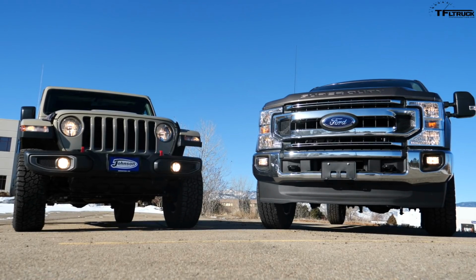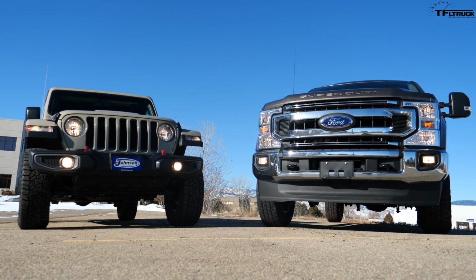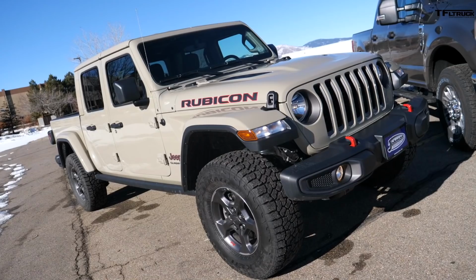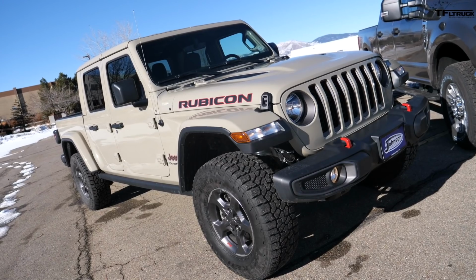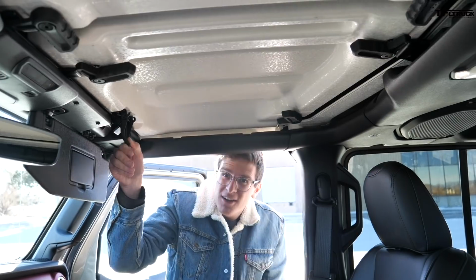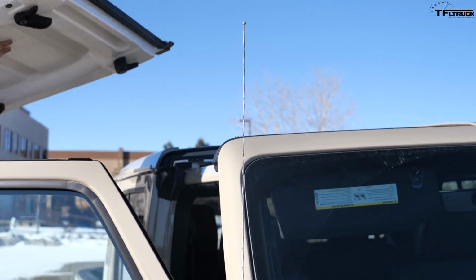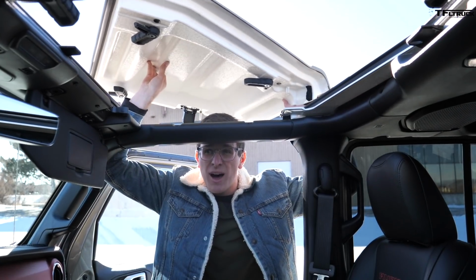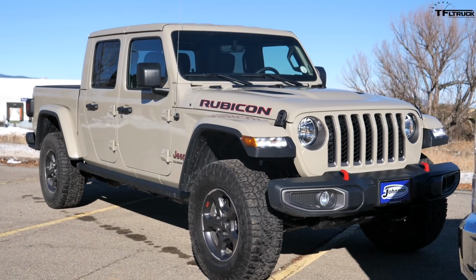So yes, I know it looks like the Gladiator's losing in terms of capability, which is somewhat true unless you're off-road, but the Gladiator has one party piece that makes it the only truck for sale in the US that allows you to have this much fun. And I'm talking, of course, about the removable top, because in the Jeep Gladiator, these panels come off, the whole rear portion comes off, the doors come off, the windshield folds down. It doesn't get any more fun than in a new Jeep Gladiator.